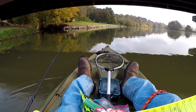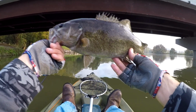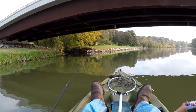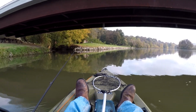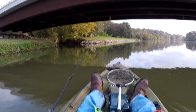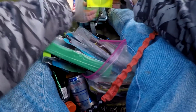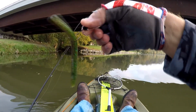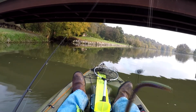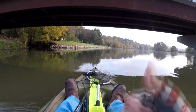It's fat too. Smoked that worm. See you, George. That was awesome. Never complain about a 16.5 inch smallmouth for your first fish of the day. Just simple old wacky rig. Using the actual wacky hook this time though, because the water's swift here. But see if we can get some more.